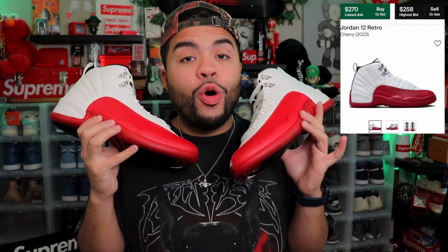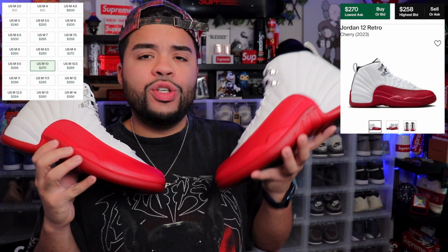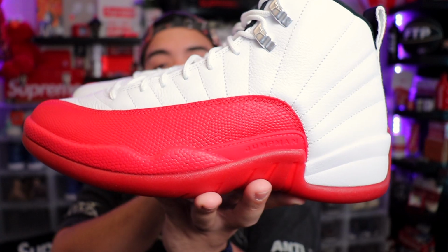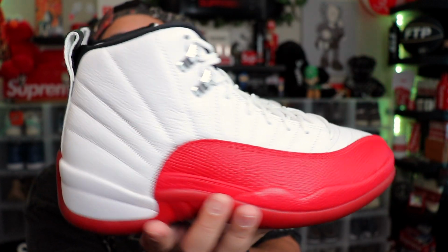This is a sneaker that I've been waiting on, bro. I've been talking about them for years, wishing that JB would finally bring these back. I know I'm not the only one because those resale prices are holding on tight, bro. I want to know what you guys think these are gonna do. I don't really care if they resell or not, honestly, but it just shows the type of demand the Cherry 12s have. This is a quick early look. I am gonna throw these on feet and do a full review for y'all.